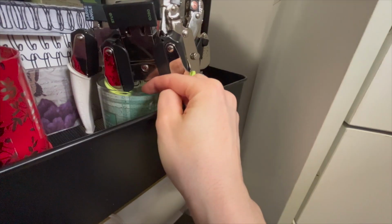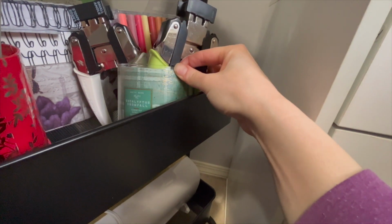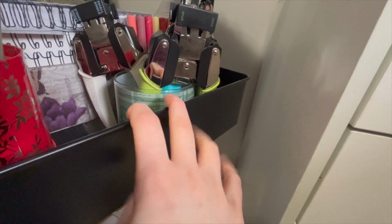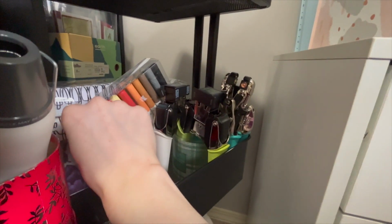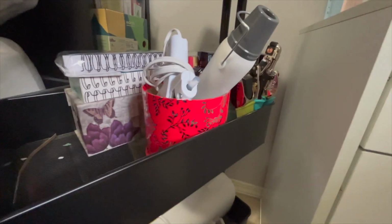And I just put these in, this is a candle from Bath and Body Works. Once I had finished burning the candle down, I just added boiling water into it just to get the rest of the wax out. Now I just use it as a storage container. They work really, really well for me. And in here I also have my Cricut pens. I have just the set of the variety of all the colors.